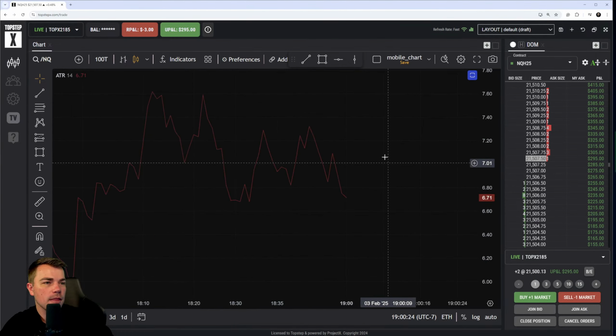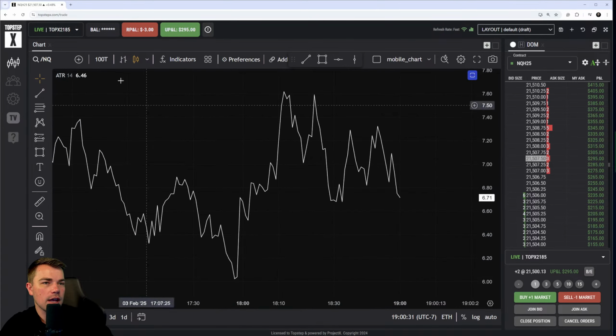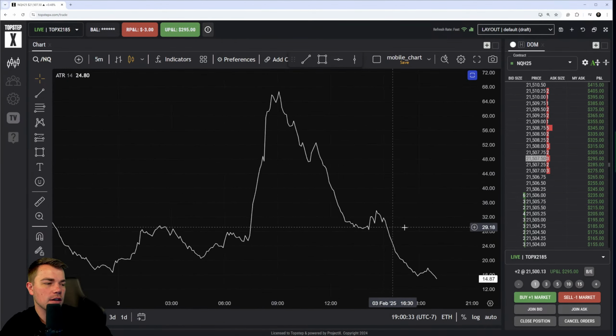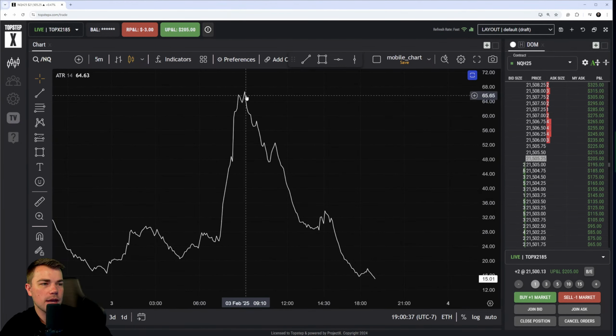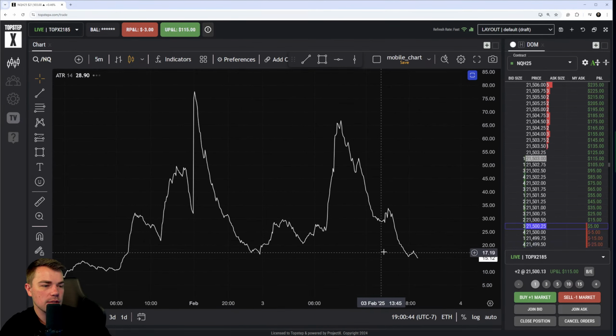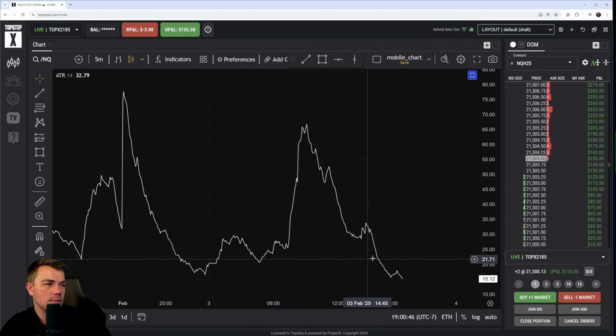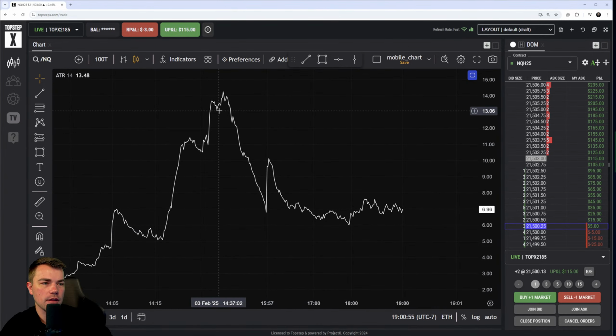This is simply a gauge of how I see the volatility on, say, a 5-minute chart based off my trade setup. During the New York session, we spike up to 64 points every 5 minutes. High volatility. Tonight, we're around 16 points. I should be okay with taking 15, 16 points out of this market. I should be happy with that.